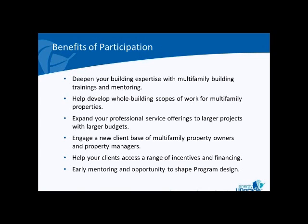There will be quite a bit of hands-on training and one-on-one training if your building is picked for the program, with both the rater and the contractor. This pilot is also to help you develop whole building scopes of work for multifamily projects and not just access to single rebates, to allow you to expand your service offerings at larger jobs, more units, larger budgets, and helps you establish a new client base.